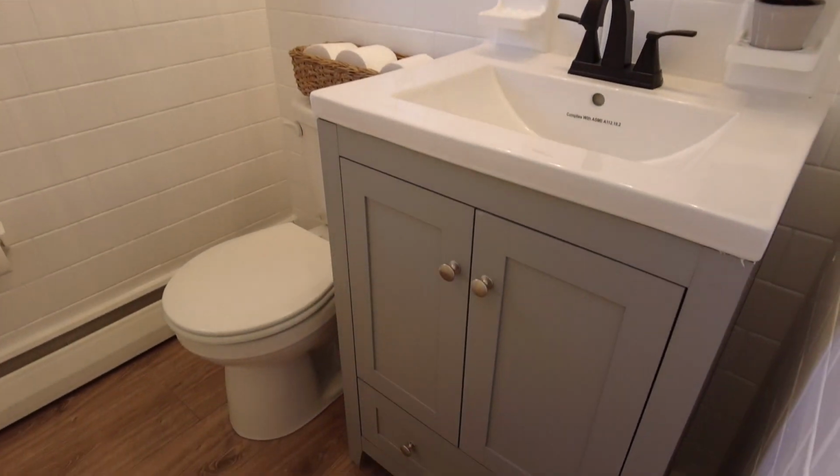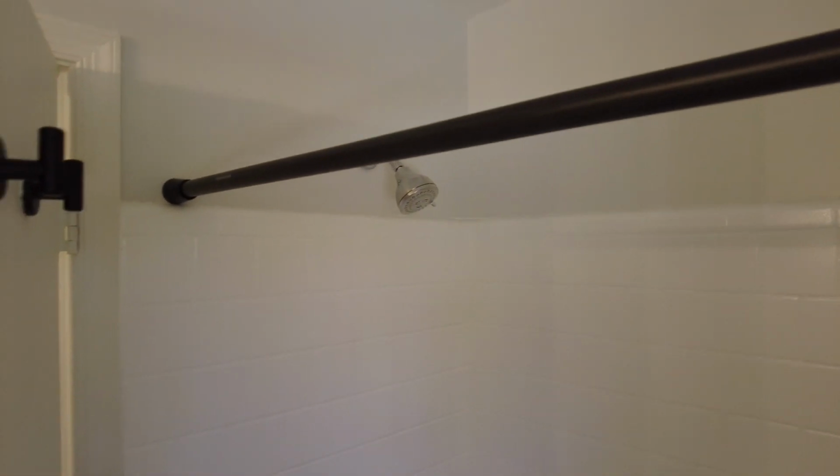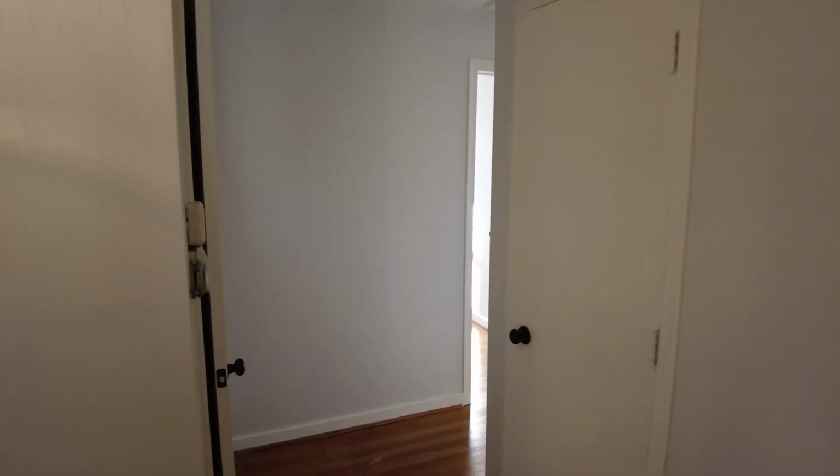Gorgeous renovated hall bath. Here to the left is going to be our tile tub shower area. Nicely done. To the right is our linen closet. And then we have another linen closet here to the left. This home definitely has loads of storage.